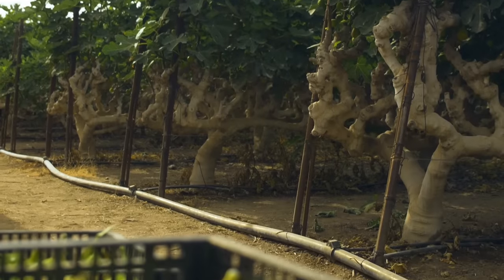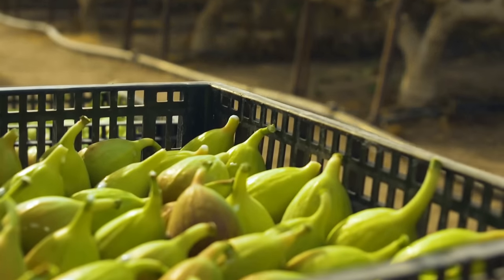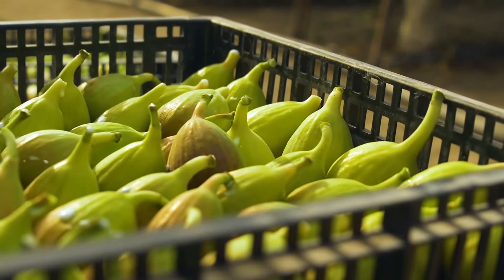And the branch stuck in the ground is in one way a clone of that original tree, so it will have all those same good fruits. But in another way, it's just the same tree. It's not really a clone at all. It's just a branch from that first tree that is continuing to grow.